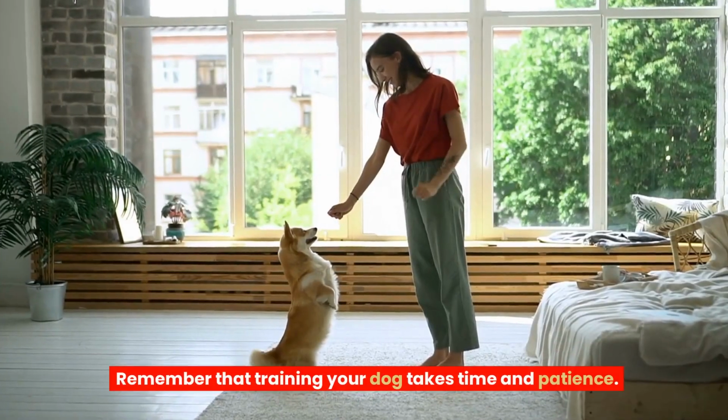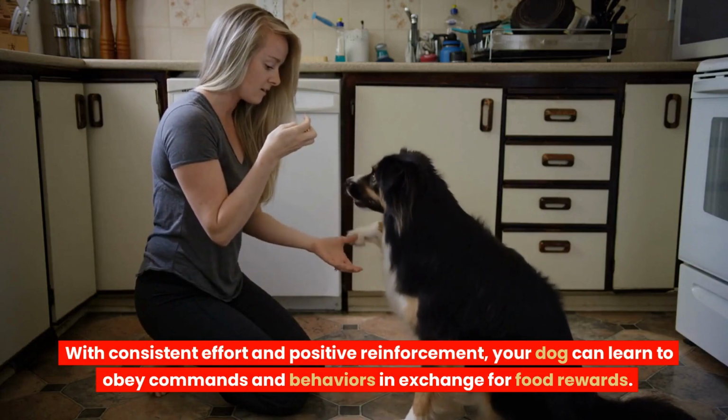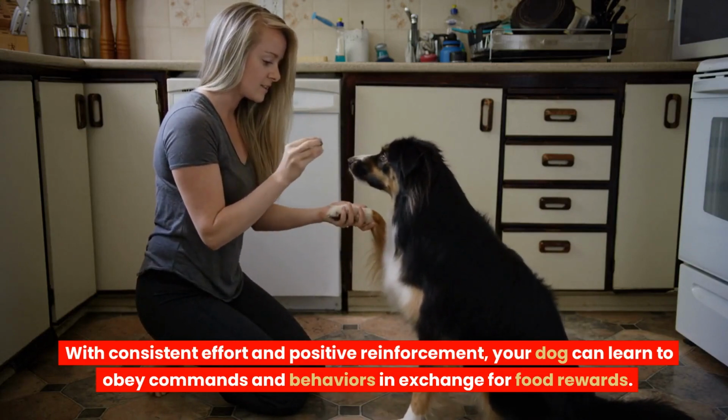Remember that training your dog takes time and patience. With consistent effort and positive reinforcement, your dog can learn to obey commands and behaviors in exchange for food rewards.